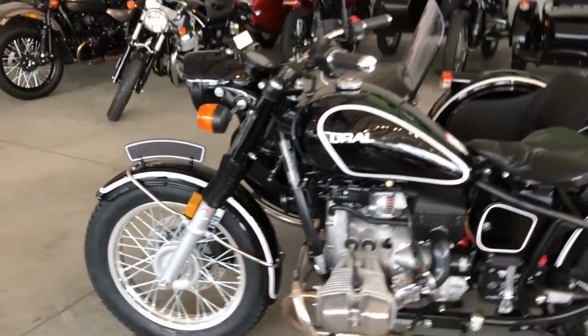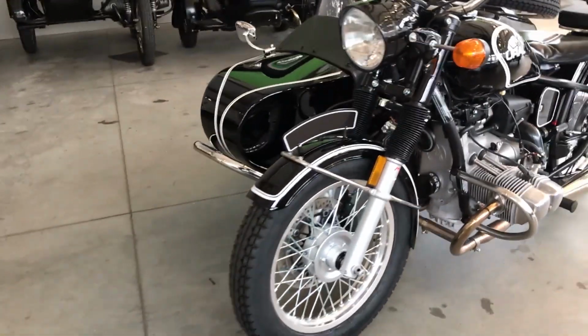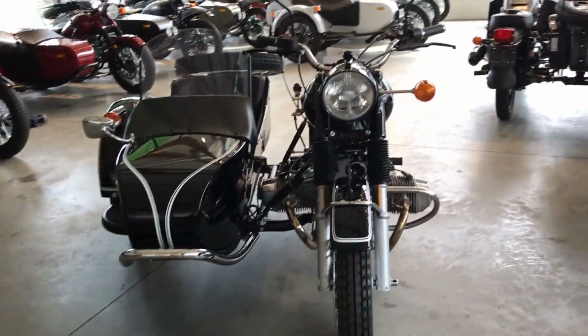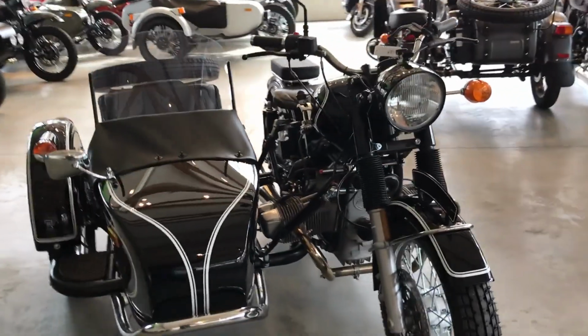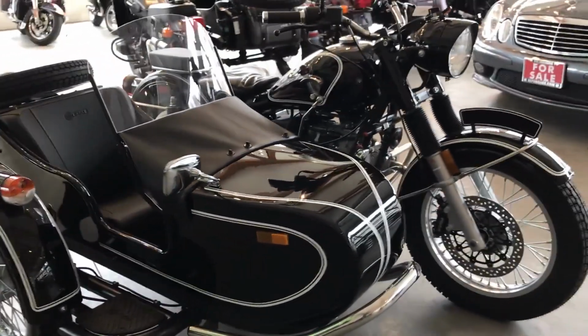This is a Ural Retro, and they discontinued these bikes back in 2018. We still have brand new ones in stock. Just a few, but they are still available.